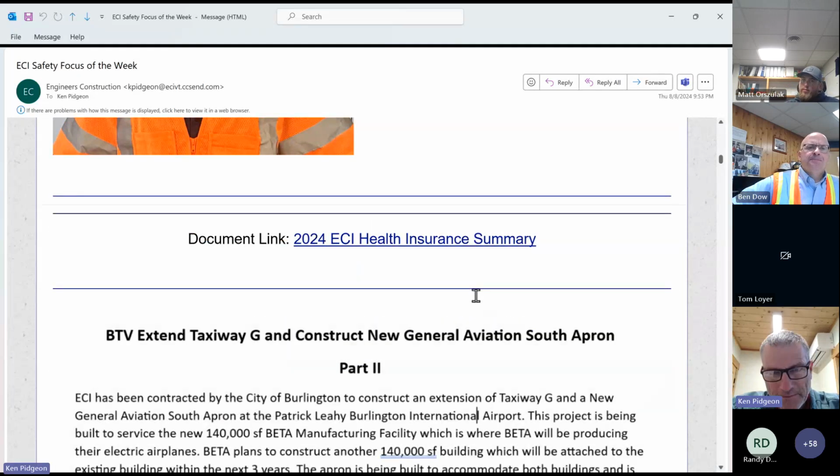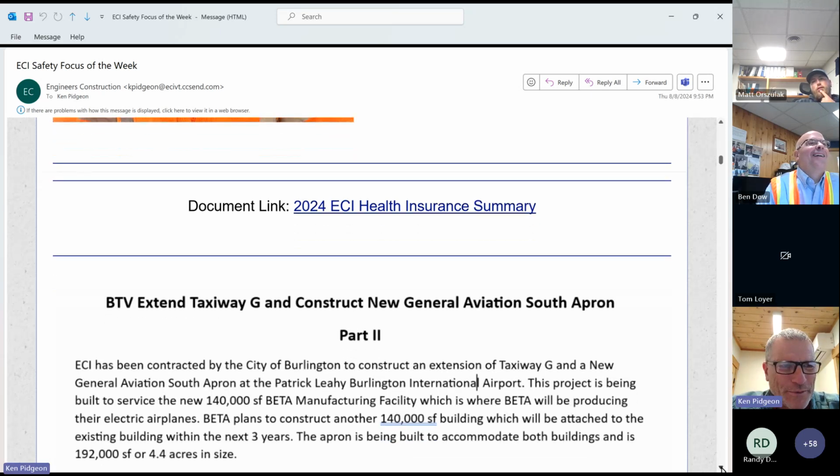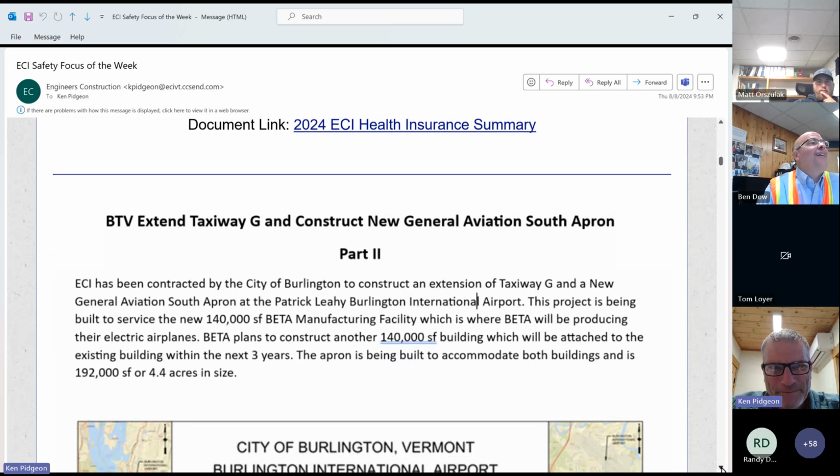I have a link here that I deleted accidentally for the last few emails. That was the link to the ECI healthcare. I didn't mean to delete the health insurance summary, the wellness program. I think sometimes it's hard to get all these straight, but that was the intent. And we'll talk again about the wellness program. We haven't been through it recently. I know that I have to make my appointment to get updated on it.